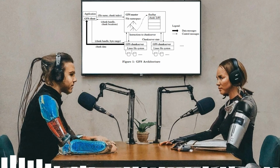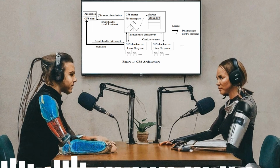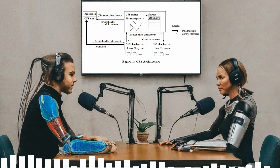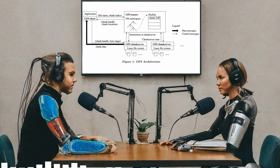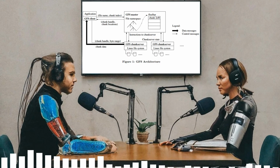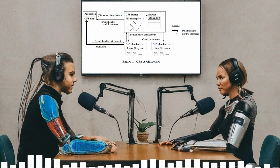They use chunk version numbers for this. Version numbers for each chunk. Yes. The master maintained a version number for every single chunk in the file system, stored as part of its in-memory metadata. Whenever the master granted a new lease on a chunk, which typically happens just before a write or record append, it increments the version number for that chunk. It then informs the primary and secondary replicas involved in that mutation about the new, higher version number. They store this version number along with the chunk data.